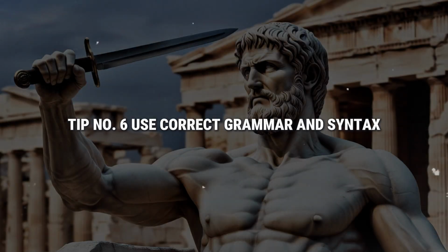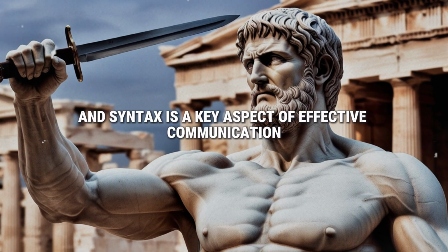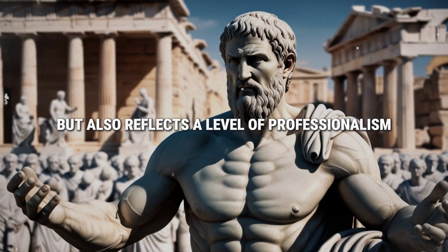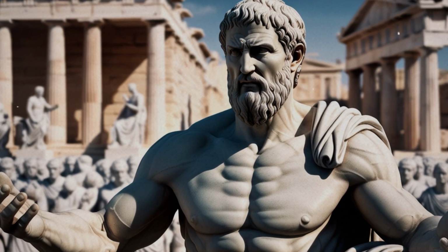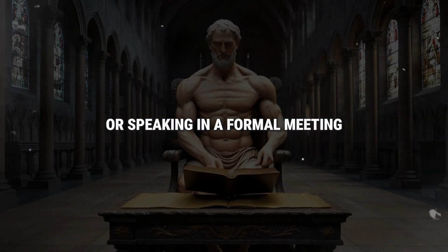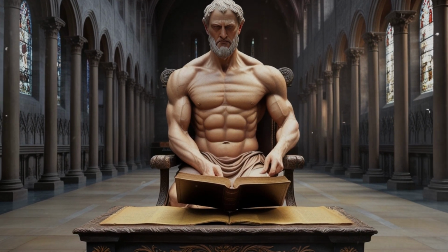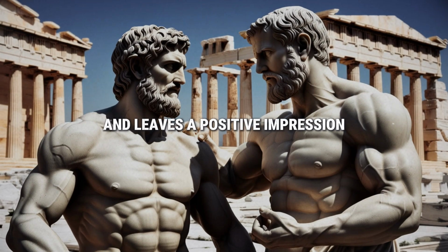Tip number 6. Use correct grammar and syntax. Using proper grammar and syntax is a key aspect of effective communication. It not only helps convey your message more clearly, but also reflects a level of professionalism and attention to detail. Imagine you're sending an important email at work or speaking in a formal meeting. Using correct grammar, such as "he and I went to the store" instead of "me and him went to the store," ensures that your message is easily understood and leaves a positive impression.